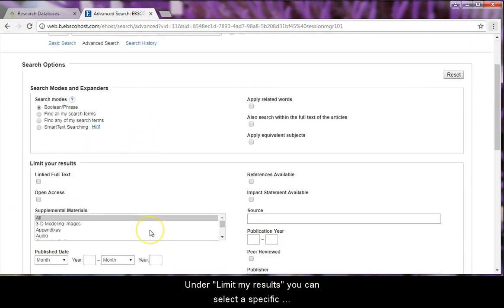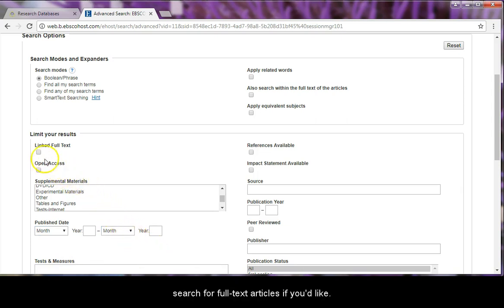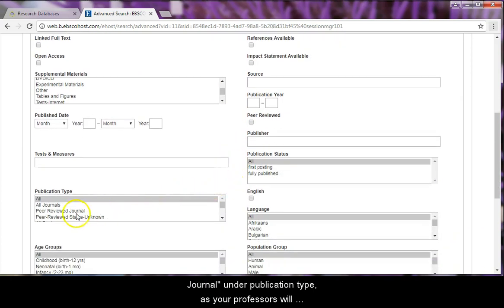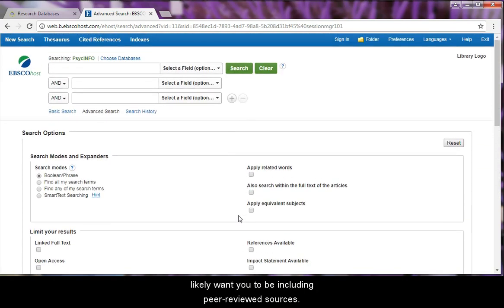Under Limit My Results, you can select a specific publication date range, helpful if you need the newest research. You can also specifically choose to only search for full-text articles if you'd like. It's always a good idea to select Peer-Reviewed Journal under Publication Type, as your professors will likely want you to be including peer-reviewed sources.